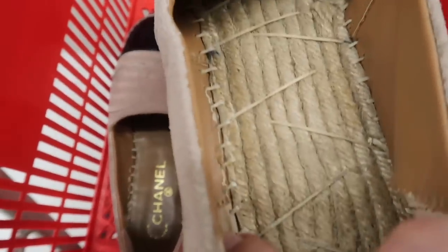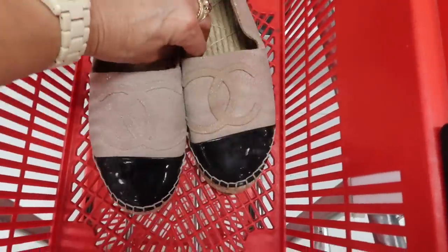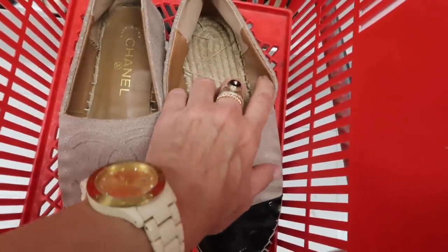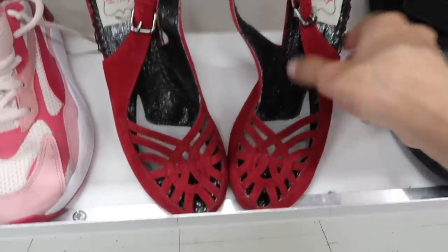The soles come off on this one. Okay, I do believe that these are authentic. The soles just come out of one, but they're too big for me, so they're going back. Look at this vintage pair that I spotted.